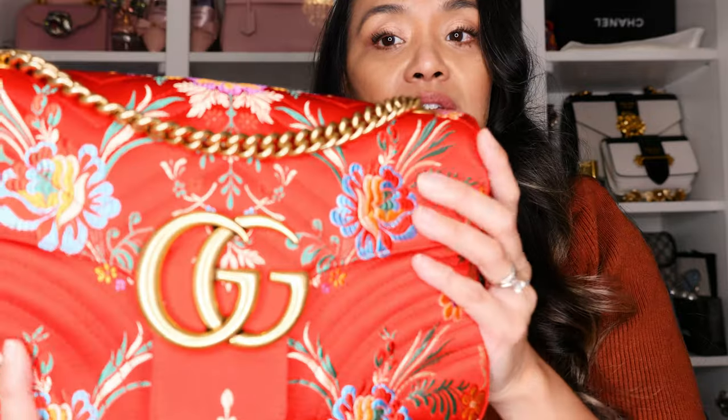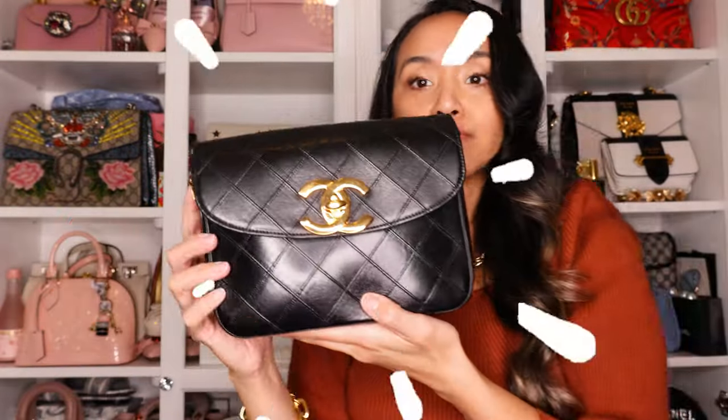This is my wonderful silk Marmont bag. It's another authentic piece of mine. The silk bags, you don't have to worry about pressure marks because it is not velvet. And this is a beauty.